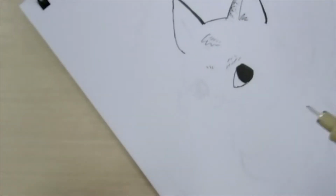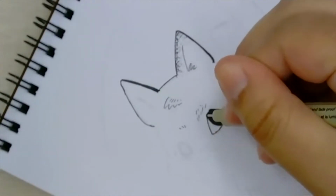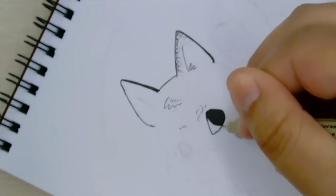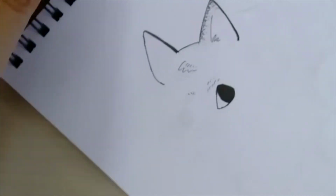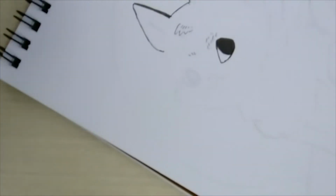Let me see. So how'd you come up with the idea of a gargoyle cat? I like cute things. And gargoyles are known to be, no offense, but they're not very cute. So I combine cute and scary with a cat. Like, why not? She has wings. There's wings here. I could start with the wings.